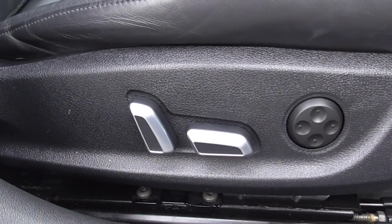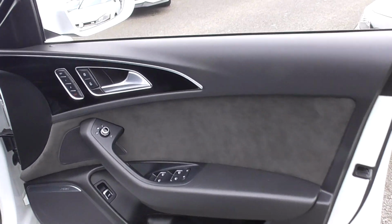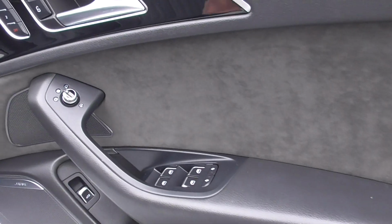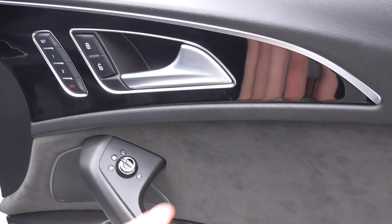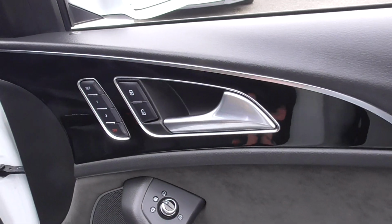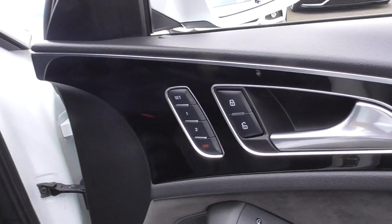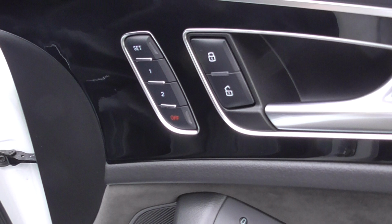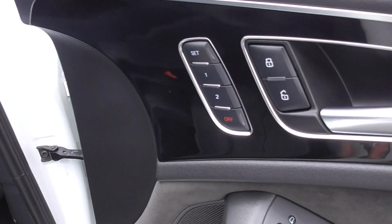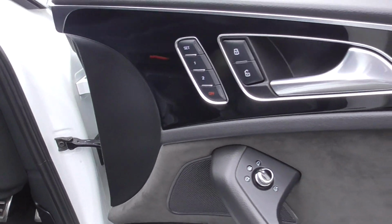We've got fully electric front seats. These are also heated front seats. Coming through to the door card, again fit and finish on these are fantastic. So we've got lovely Alcantara detailing on the door cards, we've got gloss black, bright silver inserts. This is a two-way memory sport seat, so ideal if you're looking to share the vehicle with a partner. You can be driver 1, your partner can be driver 2, press of a button and that fully adjusts the seat the way you like it.